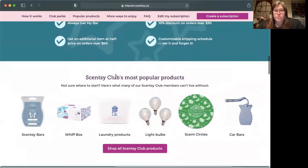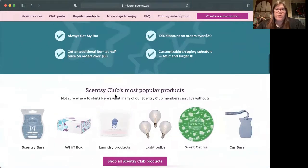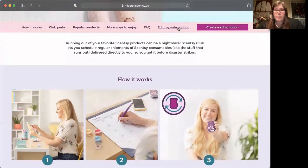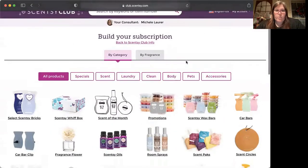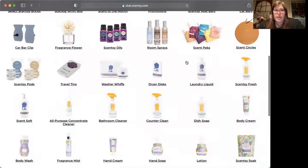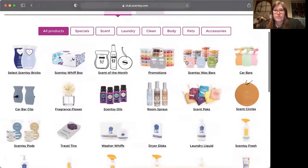And you are able to actually edit your club as well. So up here is the edit my subscription. So this would be where you would go to edit your club, but we're going to click on create a subscription. So this is where everything that you can put in your Scentsy Club is here. So it is all consumable products. So you cannot add warmers to this because that is not a consumable product.